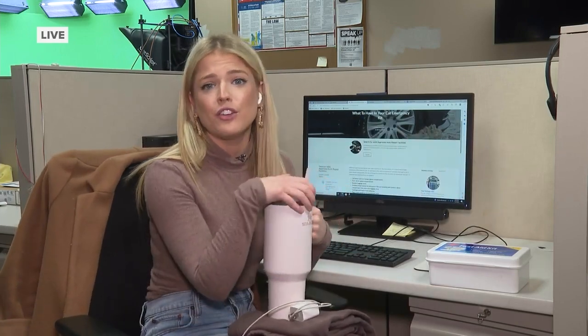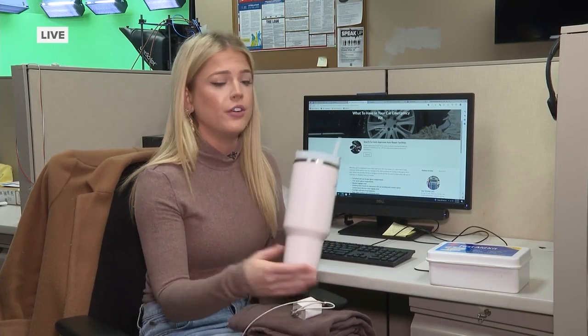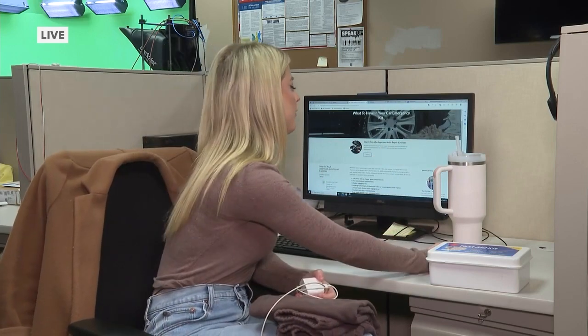Finally, some water and some snacks. If you do find yourself stranded, you want to make sure that you have enough to kind of get you through however you're waiting. Now, these are just a few things. AAA does have a full list on their website that you can find at AAA.com.